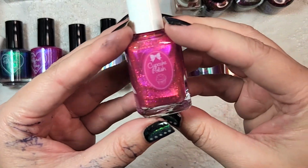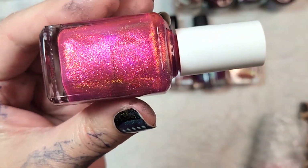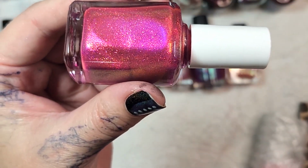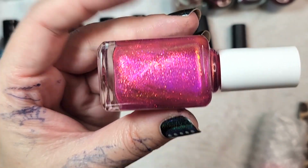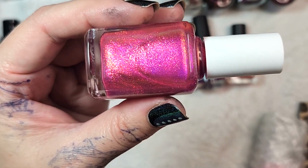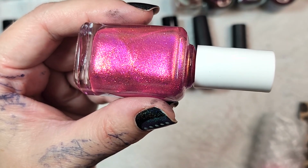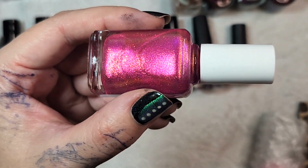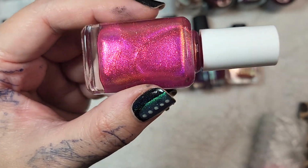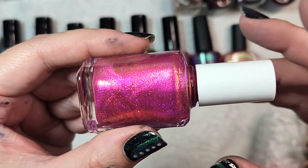Next up, going in alphabetical order, we have Cupcake Polishes F Cancer. This is one that I almost cut, but I almost only got either this one or the Great Lakes Lacquer because they are both pink shimmers, but both were just so incredible. I went back and forth looking at both of them on different swatch pictures, and I just couldn't decide. So this is one of those instances where I did go ahead and grab both of them. We'll have to see how they compare.